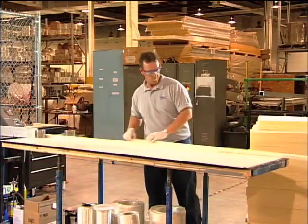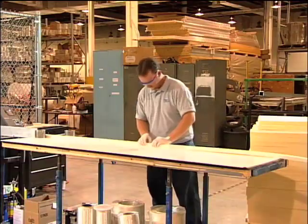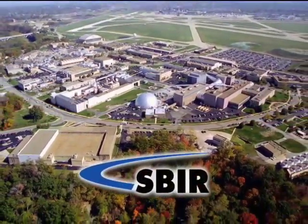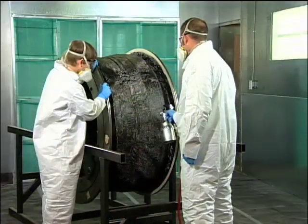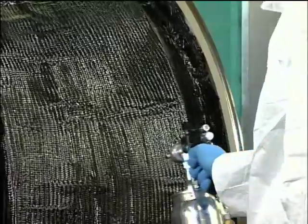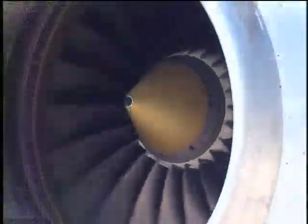In 2002, WebCore partnered with researchers at NASA's Glenn Research Center through the Small Business Innovation Research, or SBIR program, to develop a lightweight composite fan case for airplane engines. Fan cases are critical because they provide protection to the engine in case of an outblade failure. You want the integrity of the jet engine to remain structurally intact and very stiff, and you want that blade to pass through but to be caught by a Kevlar wrap on the outside of the containment case.